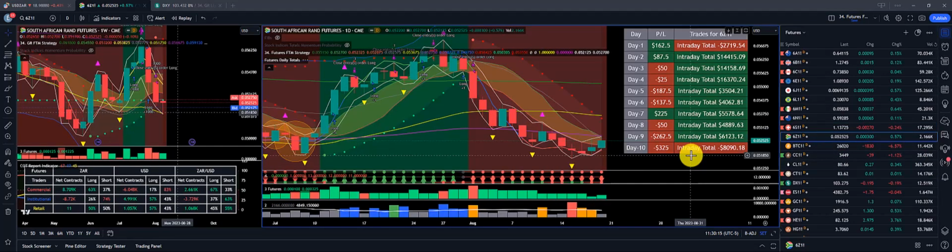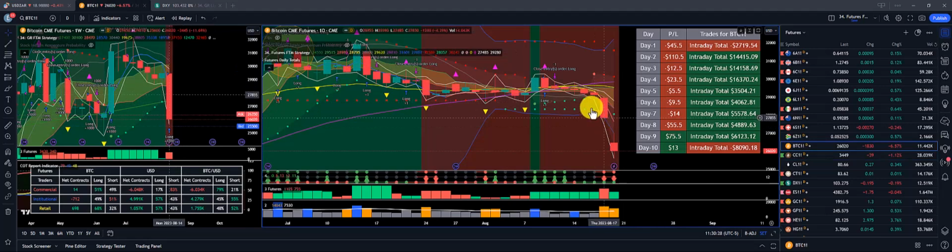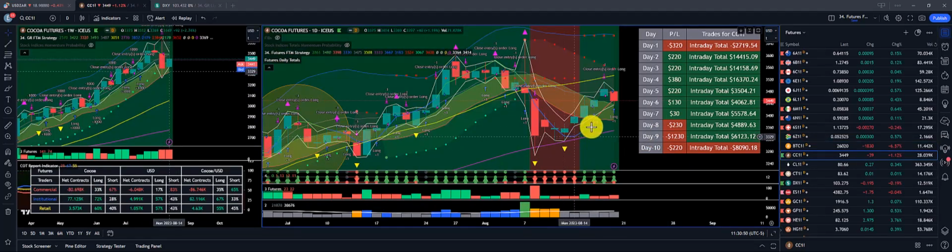South African rand, a $425 gain for the week. Nice gain on Friday too as well. Bitcoin kind of dropped through the market there after this Bollinger Band squeeze and is now headed to the downside, looking at $146 on the shorts. Cocoa, nice overall uptrend. Did have a down day on Friday. Overall gain for the week, $120.